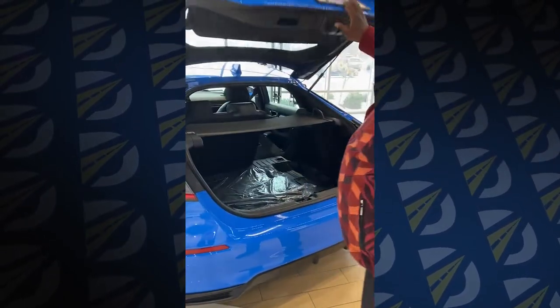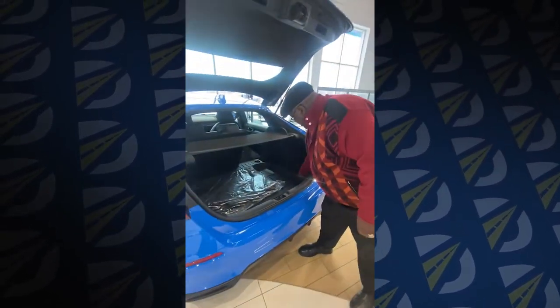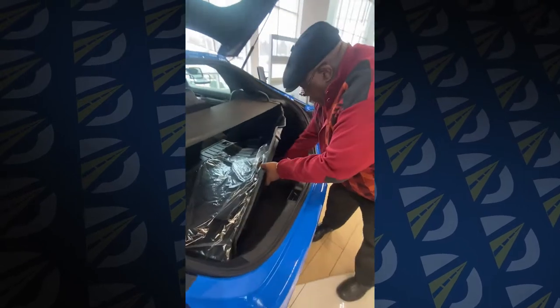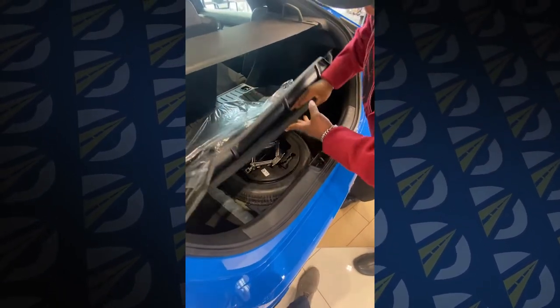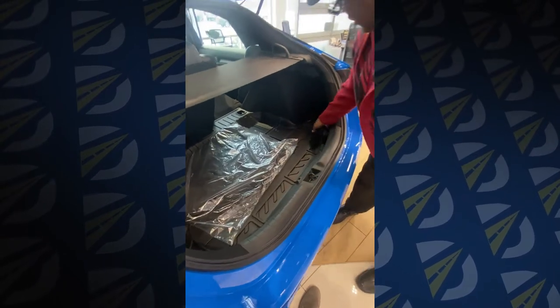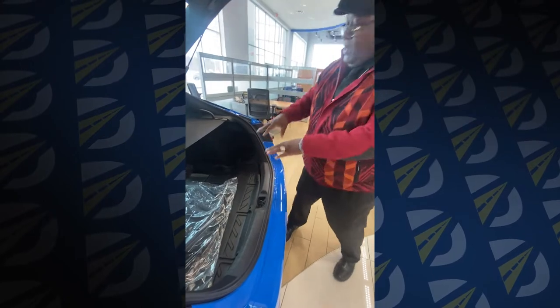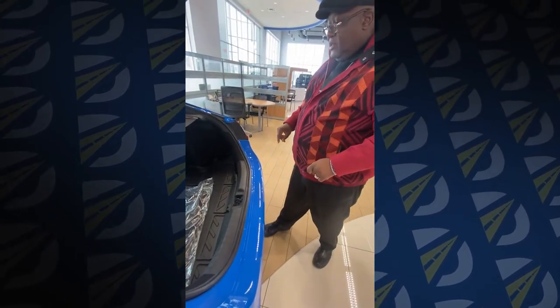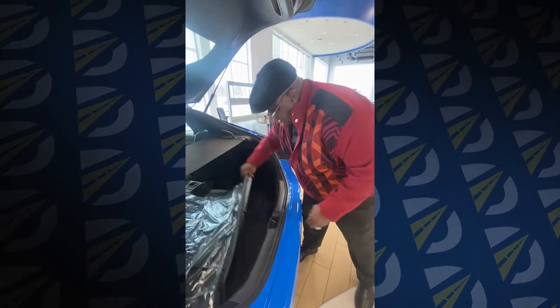okay? The trunk space is awesome because it comes with a cover here so someone can't see exactly what's inside your trunk. This comes with the spare and everything is under here. And this protection right here, the guard right here, protects from, you know, spills and all that kind of stuff under here. So this under here will stay nice and clean at all times.